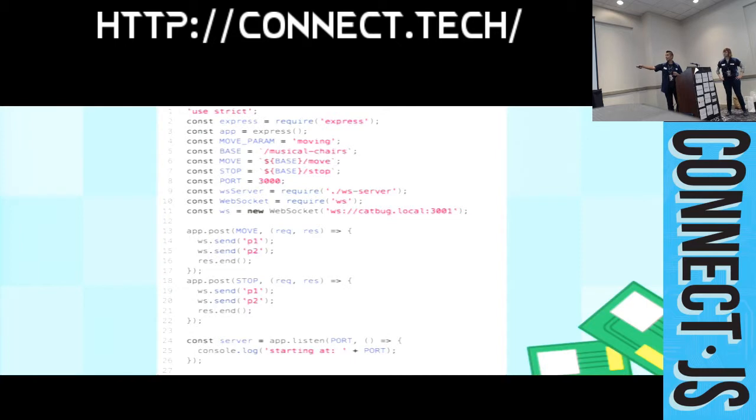Now, this is just a toggle. If cat1 sees a P1, it'll start vibrating. The next time it sees a P1, it'll stop vibrating. Super, super simple.